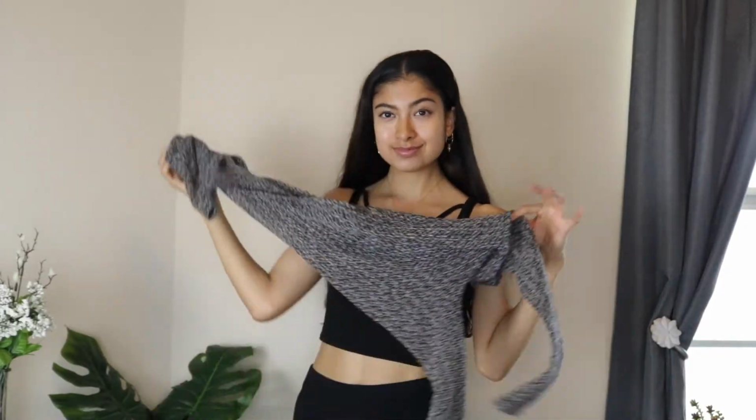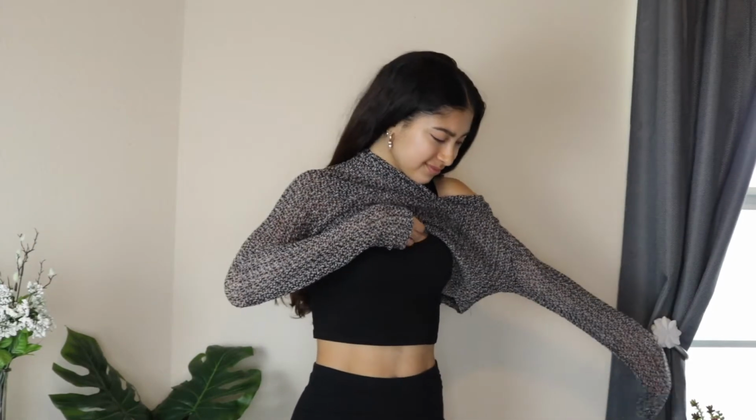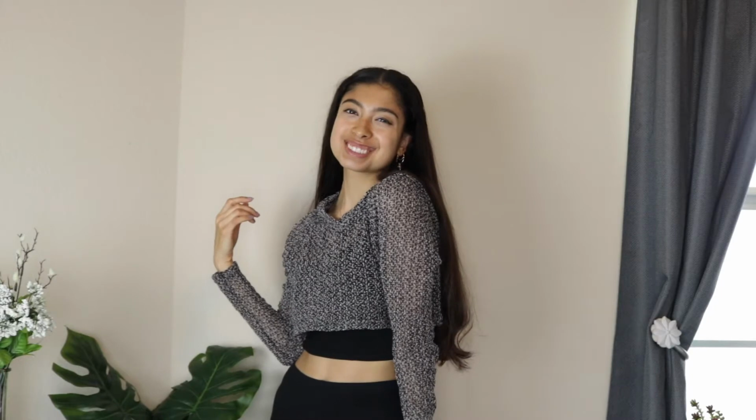So take any cropped tank top that you have, and you can layer a see-through sheer top like that on top of it. I personally love going for this mesh cropped hoodie that I have. Obviously, it's meant to have something worn underneath it, so I take that opportunity to style a tank top underneath it, and even maybe a pop of color. A tank top underneath would go great.